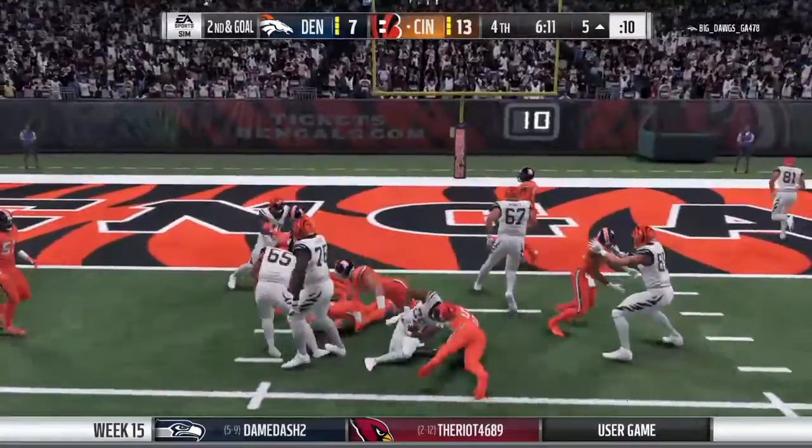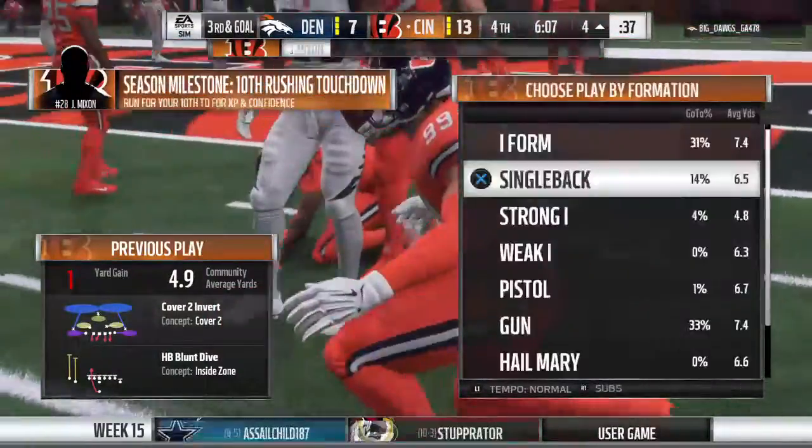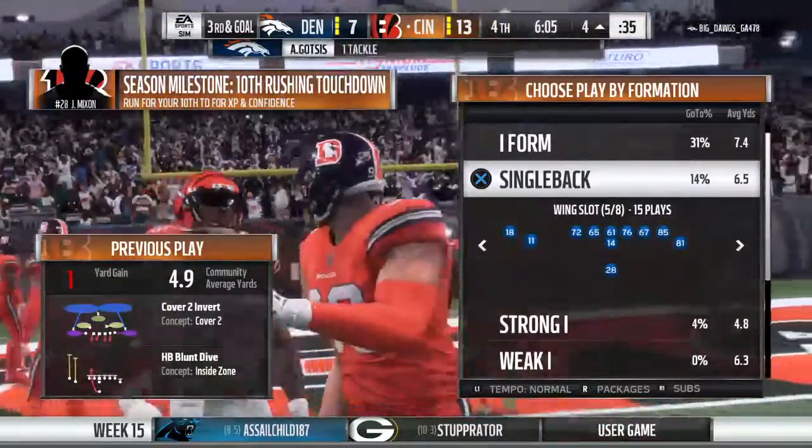And he'll give it here to his running back. And the hole closes quickly here. He can fight only to about the 4. Calling a gain of a yard as they get a little bit closer here.